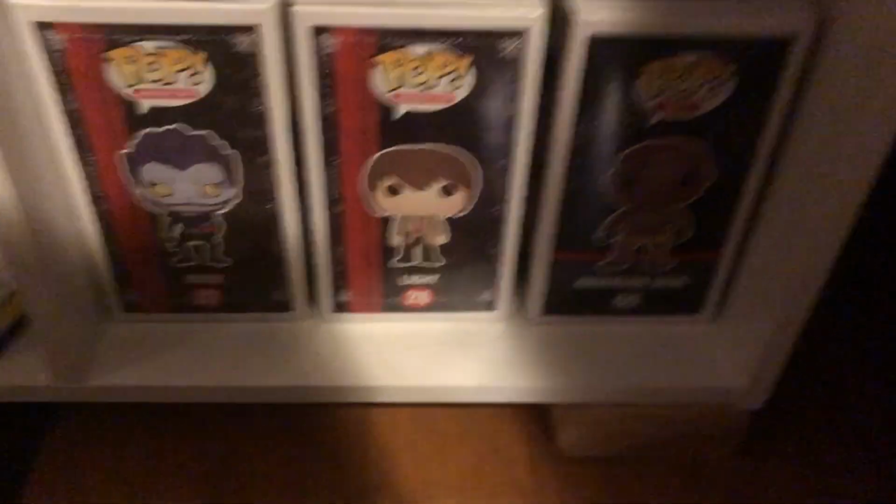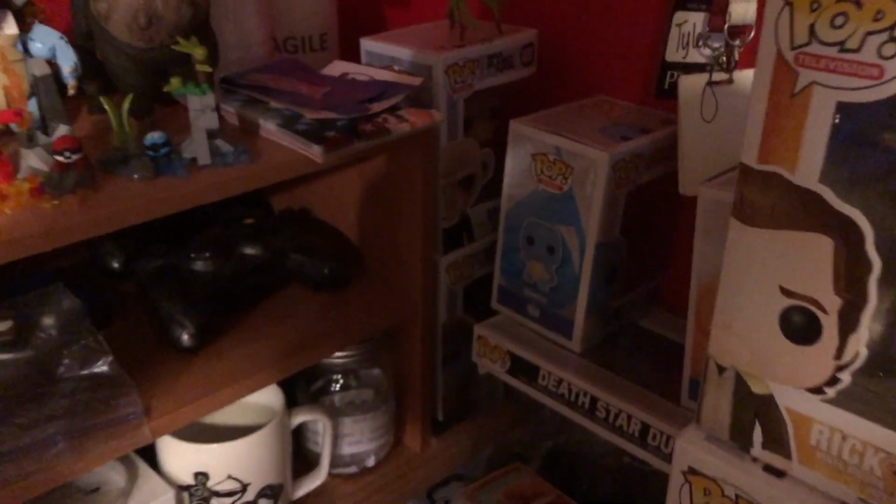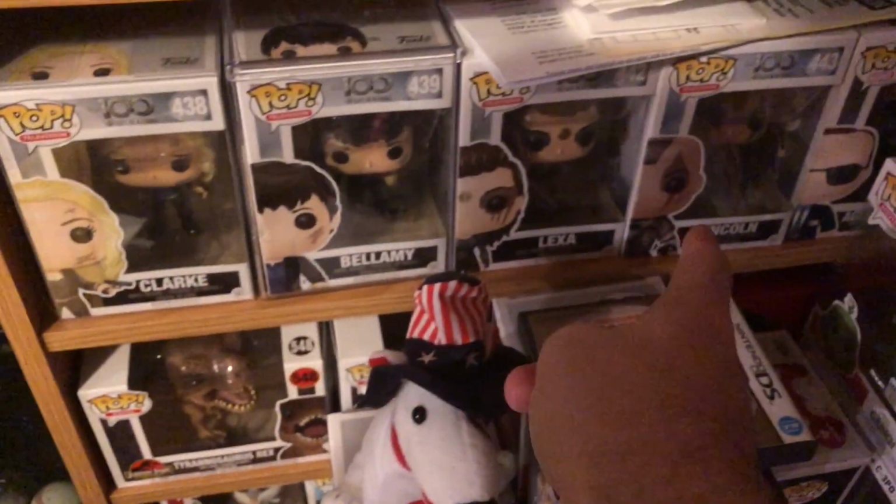We have some stuff from Death Note. We have Anderson Silva, pretty much my favorite UFC fighter growing up. And then just kind of some extra ones that didn't really fit anywhere else. Then over here we have some Planet of the Apes pops back there, if you guys can see. Some Pokemon ones, all the empty boxes. Pikachu Target exclusive. We have my 100 set right here.